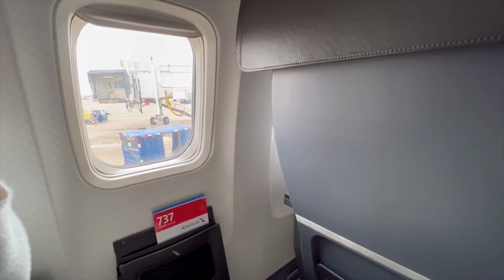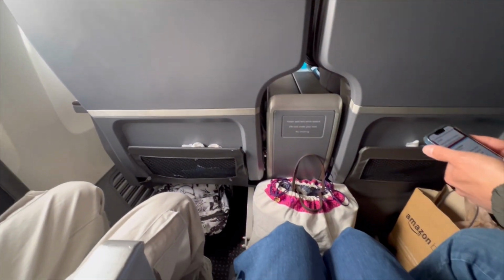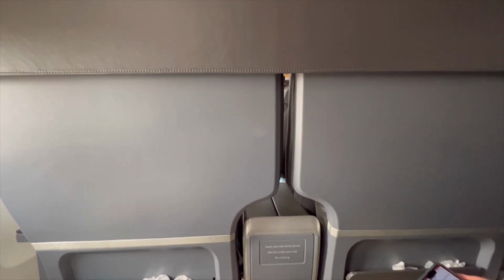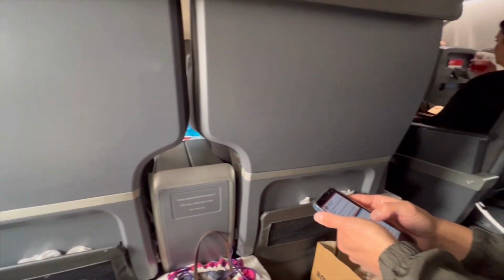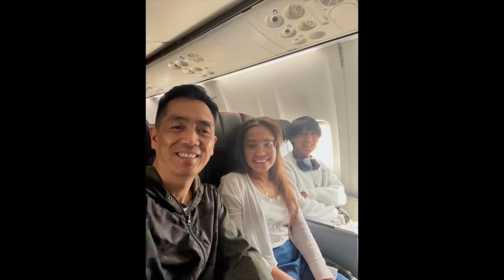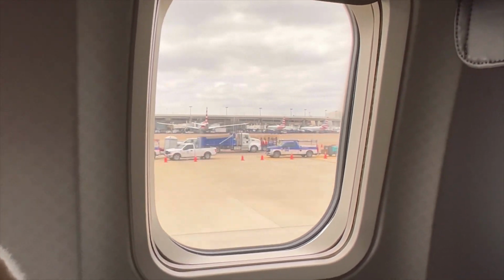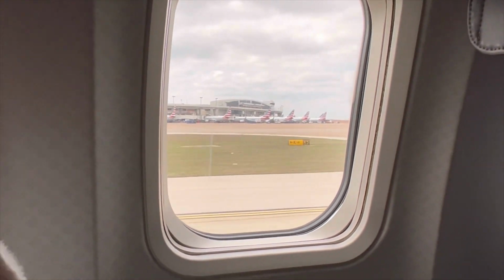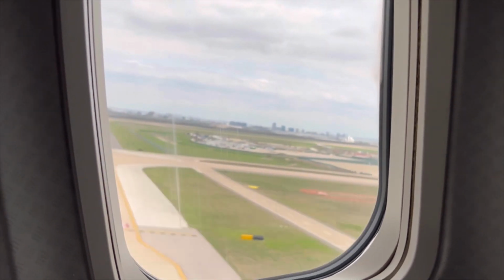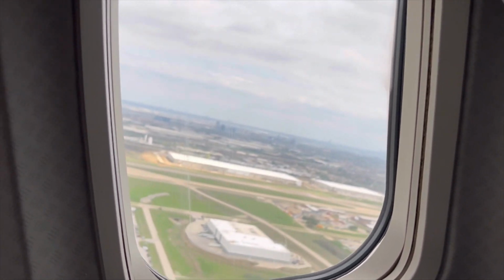So right now we're just waiting for everyone to get in so we can take off. We've never been to New Orleans, so this is going to be our first time there, and I'm excited, especially for the food there. Beignets and the gumbos and jambalaya and stuff. So looking forward to it, and hopefully it won't be raining, because when I looked at the weather forecast for the spring break week, it's supposed to be raining. So hopefully it's not going to be raining that much, so we can enjoy it over there.